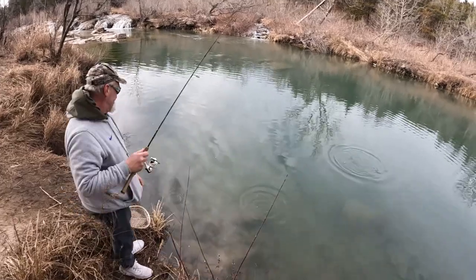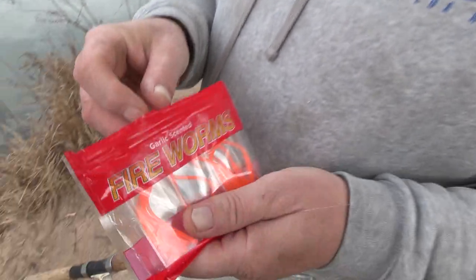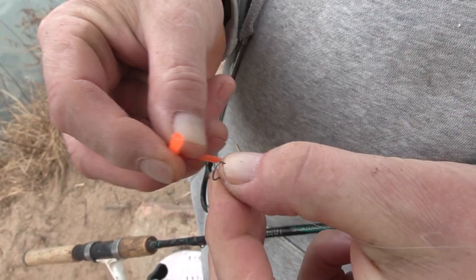Oh, man. We're hooking him on the fireworm. Hey, so Big Mike has only been in this hole right here for, I don't know, 5 minutes, and he's already hooked 2 on the fireworm. They got off, but that's why they call it fishing. All right, how you doing today? You see, we caught a lot of fish. We got them on the fire eggs. We switched over to the fireworm. I hooked a few on the fireworms on an orange garlic scent. All I'm doing is taking one of these worms out of a pack, threading it on the hook like you would a rubber worm for bass fishing. Right down through the head.